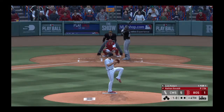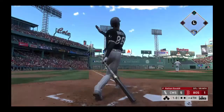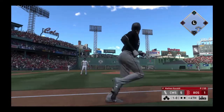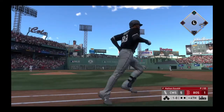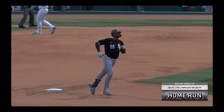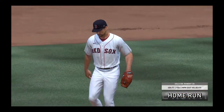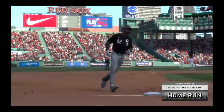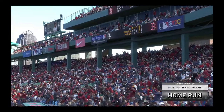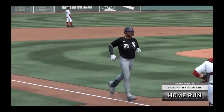Ready with the 1-0 pitch. High and deep to left. This one's got plenty of distance. Gone over the monster and out onto Lansdowne Street. A solo shot here to left. Home run number 3 here in the early going, and it's now a 6-1 ball game.